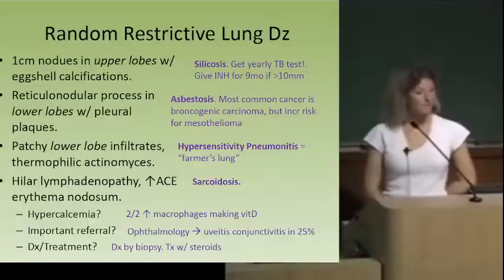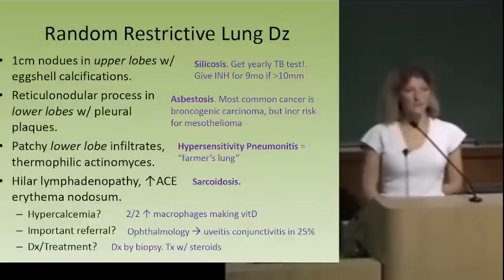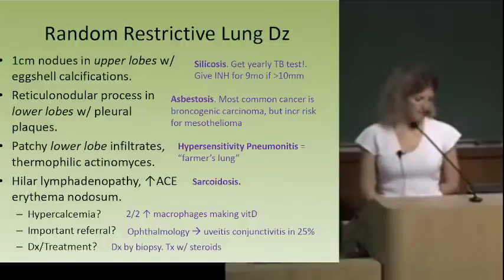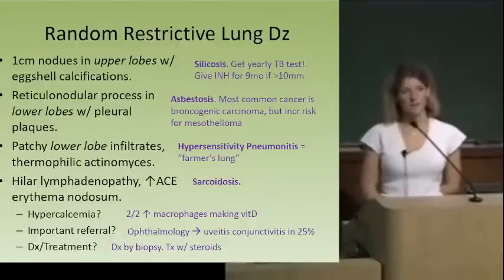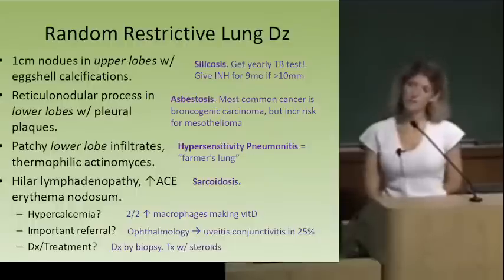So if you see hilar lymphadenopathy, increased ACE levels, erythema nodosum, the patient might be a young female African American. Sarcoid. So that's sarcoidosis. So some harder questions. They have hypercalcemia. Why? Vitamin D. So they have high vitamin D levels. And why do they have high vitamin D levels?